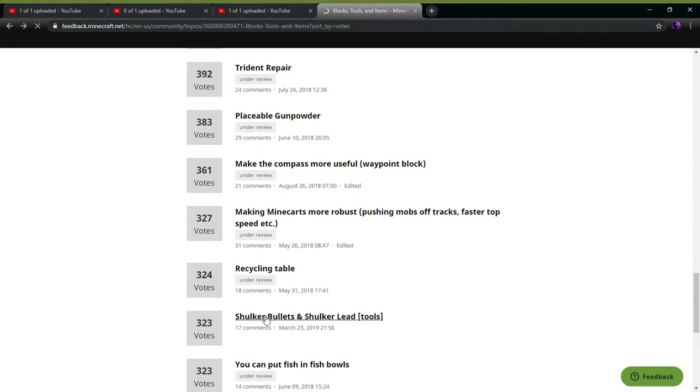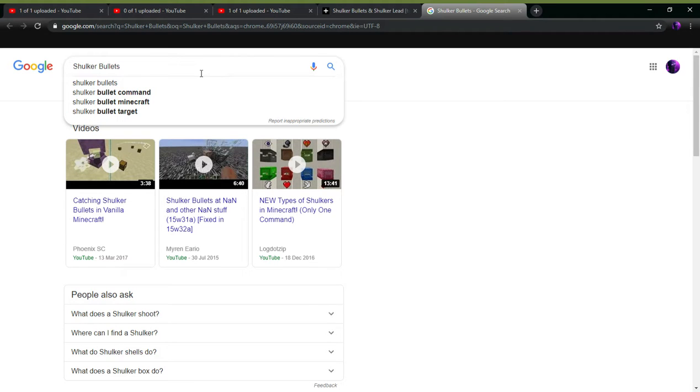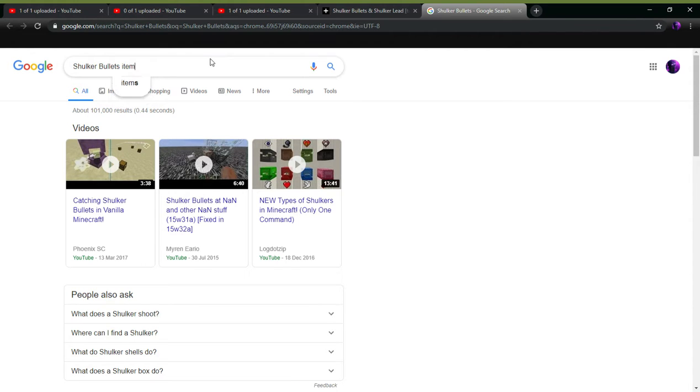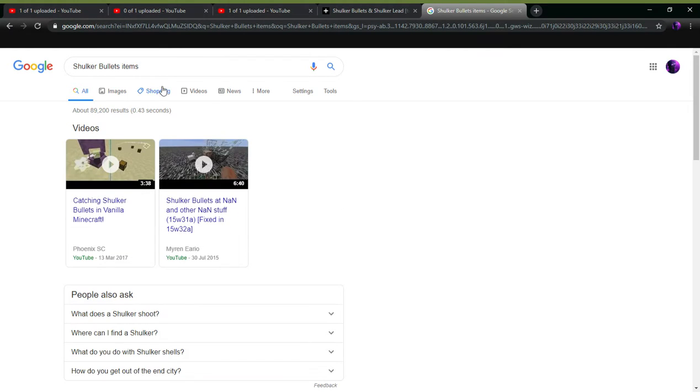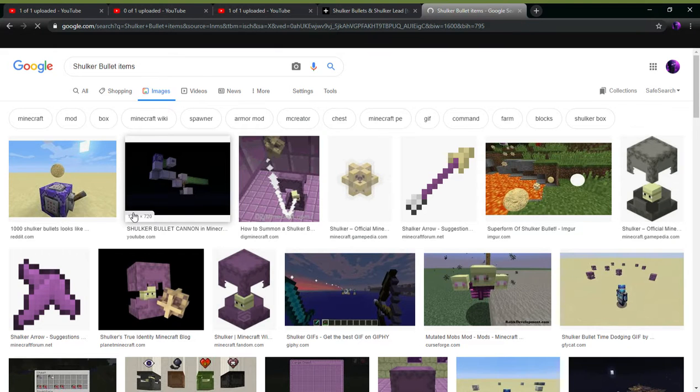Shulker bullets and shulker lead. Actually, I think the shulker bullets should be in Minecraft. Oh, shulker lead. Shulker bullets. Yeah, I actually thought of that idea. I thought that would be a good idea too. I'm gonna see if shulker bullet items. Shulker arrows, that would be good.